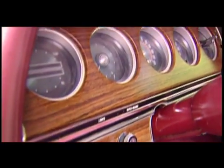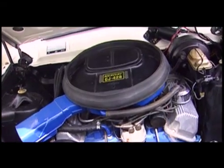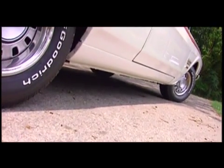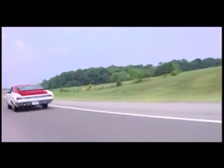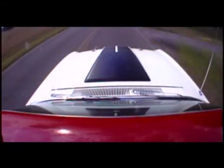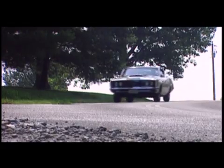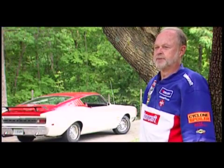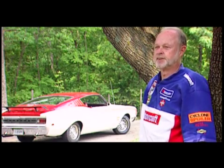A C6 automatic was bolted up to handle the conservatively rated 335 horses. And the complete package rolls on a set of 14-inch wheels. Punch the throttle, and nearly 2 tons of steel will race through the quarter mile in less than 14 seconds, with 0 to 60 times right around 6 ticks. That's, of course, if you can handle it. You have to drive it. You don't just take and guide it down the road. You have to drive it all the time.